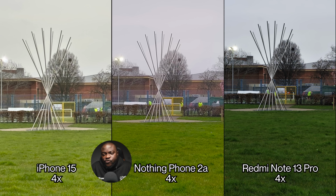Now, there is a 4X mode on the Redmi Note 13 Pro. That's probably just down to the fact that it's working with a 200 megapixel sensor. I think the pixel size is 0.56 micrometers. So it's very small pixels to begin with, but I guess it can overcompensate going 4X, so we lined them all up at 4X to really see how they performed.